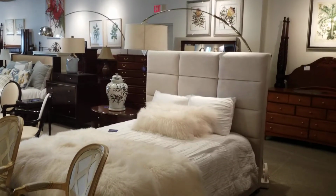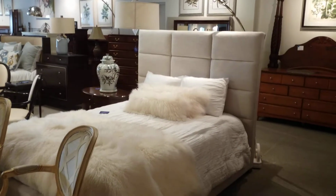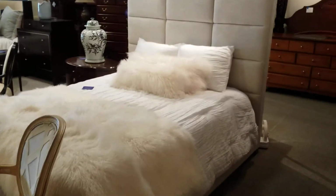All these pieces are going to be on our website. We're working on that right now. And again, they just came in. So, Restoration Hardware queen bed. You can see the curled lamp that comes over top. And then I'm going to turn around here and show you a few pieces.